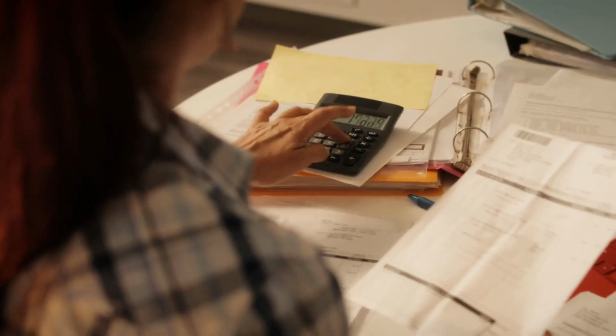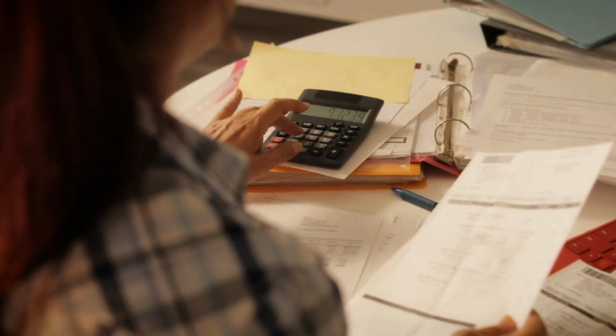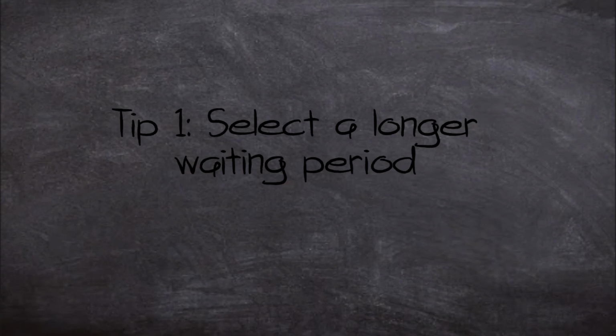Now, the most common option that people pick is the 90-day elimination period. However, if you're a high earner or a really good saver, you probably have a couple of months saved up for emergencies. An option to reduce the cost of the premium would be to select a longer elimination period, such as 180 days, for example. That way, you would save money on the premium, but your emergency fund can supplement that gap of insurance while you're waiting for your benefits to kick in.